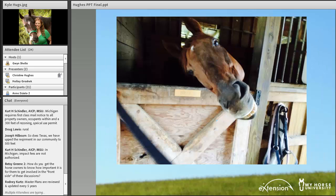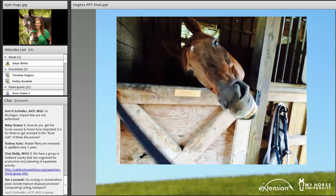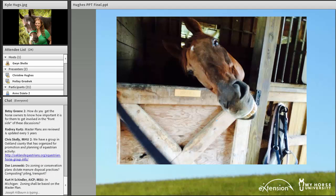So in summary, it's important to understand what your property is zoned and what, if any, plans are adopted that cover your property or plans that are on the horizon. If your community is going through a comprehensive or small area planning process, it's important to get involved because community planning can make for happy horses, happy neighbors, and happy horsemen.